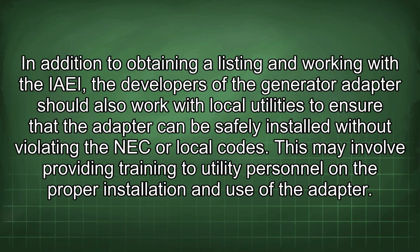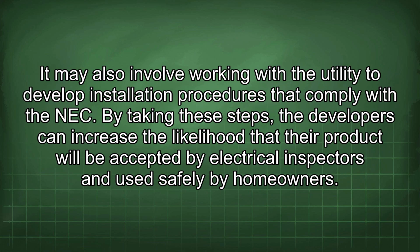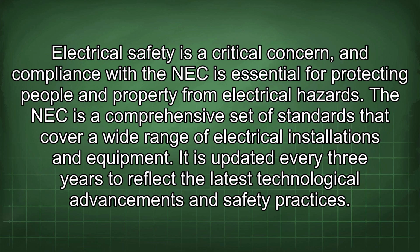In addition to obtaining a listing and working with the IAEI, the developers of the generator adapter should also work with local utilities to ensure that the adapter can be safely installed without violating the NEC or local codes. This may involve providing training to utility personnel on the proper installation and use of the adapter. It may also involve working with the utility to develop installation procedures that comply with the NEC. By taking these steps, the developers can increase the likelihood that their product will be accepted by electrical inspectors and used safely by homeowners. Electrical safety is a critical concern, and compliance with the NEC is essential for protecting people and property from electrical hazards.